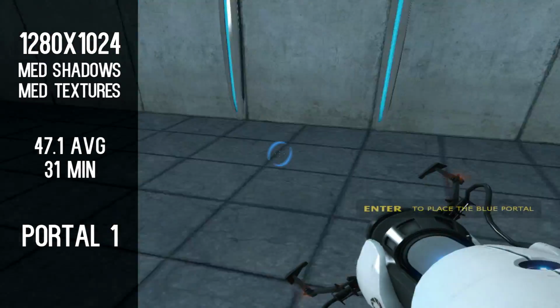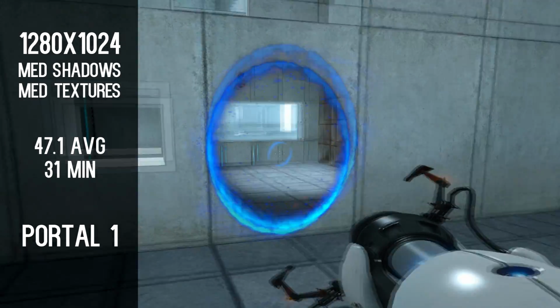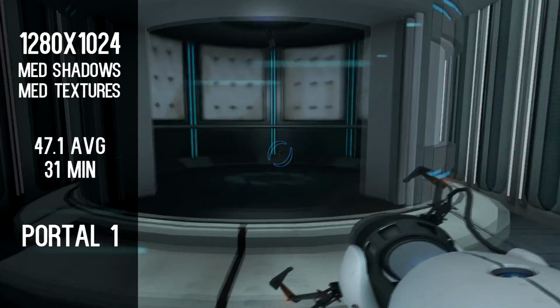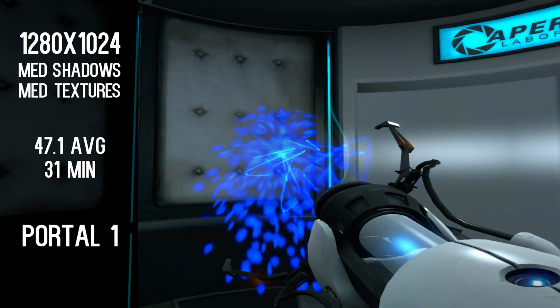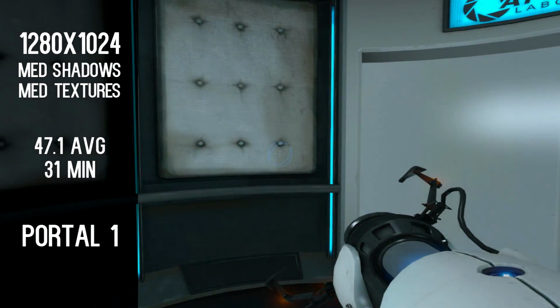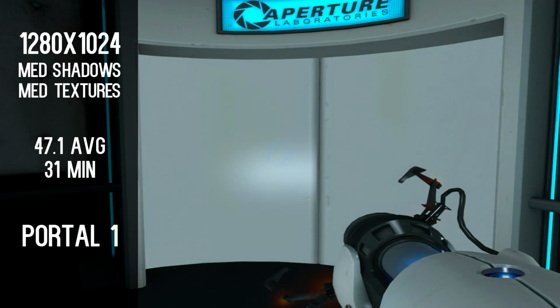The original Portal, though not as smooth as BioShock, delivered some pretty solid FPS too. At maximum settings, minus medium shadows and textures, I scraped out a 47 FPS average and stayed above 30 the entire time. There were hiccups every so often whenever I created a portal with my portal gun, which was pretty often, as you can imagine. That took away from the gameplay, but still, it was playable.